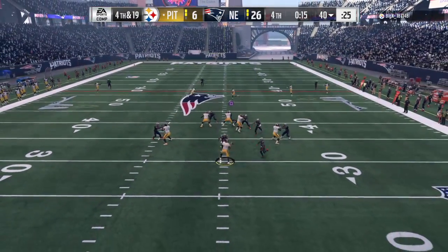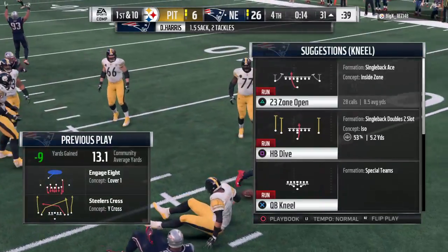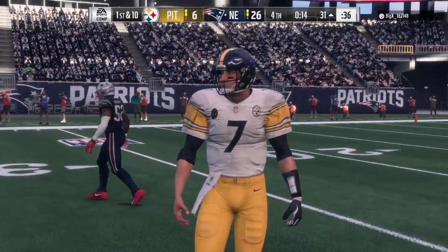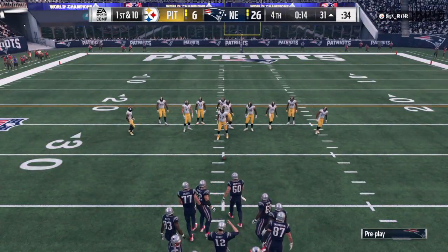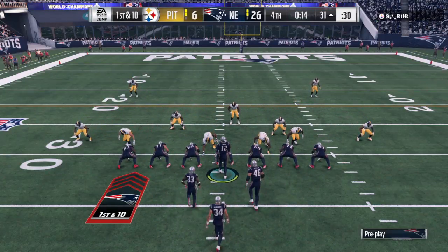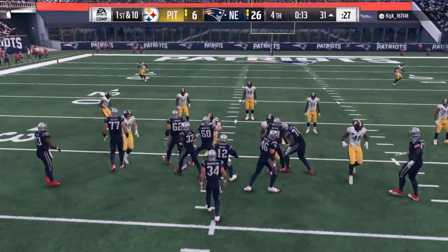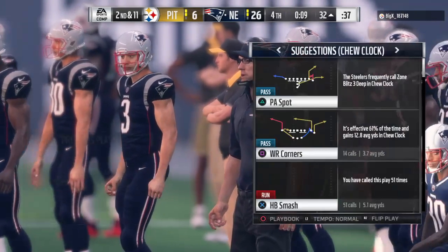Here we go. It's Roethlisberger on fourth down. Under pressure again, and down he goes again. David Harris in there to record another sack. Their sixth of the afternoon. Down to a knee here. The defense still with a couple of timeouts. We'll see if they want to use them.